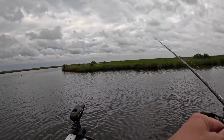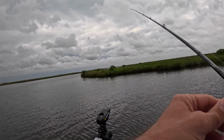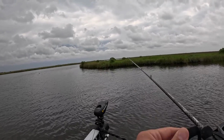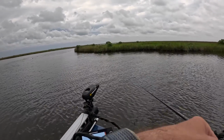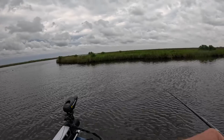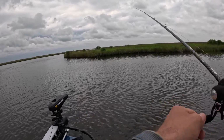All right, finally this east wind has stopped this tide. It's completely stopped. We had that sharp edge right here, that boiling water, and it's completely ceased. It's gone away. Still got the wind pushing the surface right there, but nothing like what we had before. And for this deep water bite, you've got to have strong current. Stronger the better.